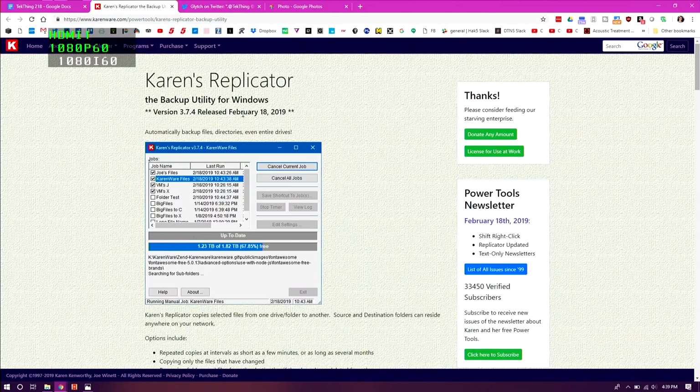This is what it looks like over here, and you can see that it has been very recently updated, which is always wonderful to see, especially when you're downloading things that are supposed to be copying your files.